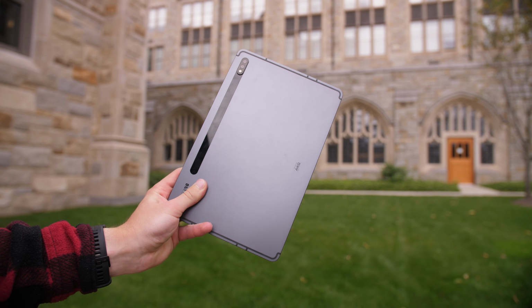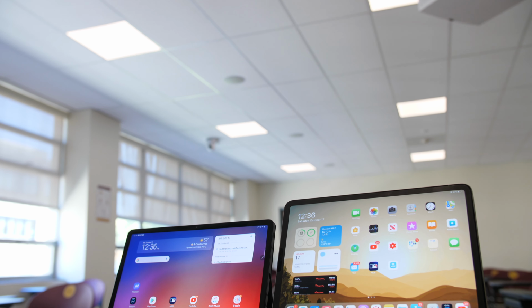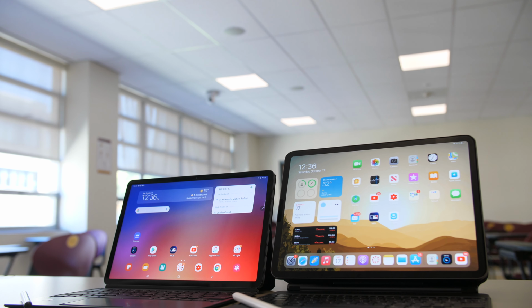So I want to divide this video into three sections. The first being price, value, and accessories. The second being note-taking and apps. And the third being remaining hardware and the general vibe of each device. All right, so let's start with the price, the value, and the accessories.